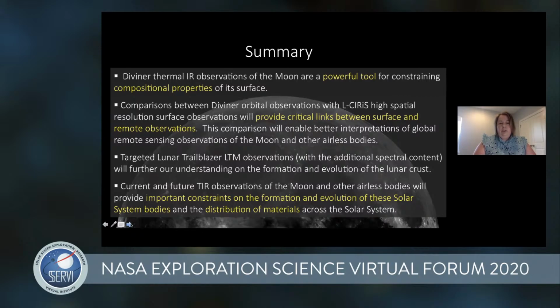Targeted Lunar Trailblazer observations, which we're going to get additional spectral content with, will further our understanding of the formation and evolution of the lunar crust. And hopefully I've convinced you that current and future thermal infrared observations of the moon and other airless bodies are really important, and they provide important constraints on the formation and evolution of these solar system bodies. And with that, I will end and take any questions.